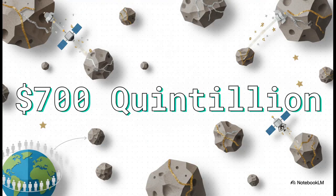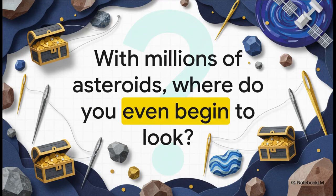$700 quintillion. I mean, just let that number sink in for a second. That's what NASA thinks all the raw materials in the main asteroid belt are worth. To try and wrap your head around that, if you could somehow divide it all up, every single person on Earth, yeah, you, me, everyone, would get about $100 billion each. It's just staggering. So, okay, we've got this incredible treasure chest just waiting for us.